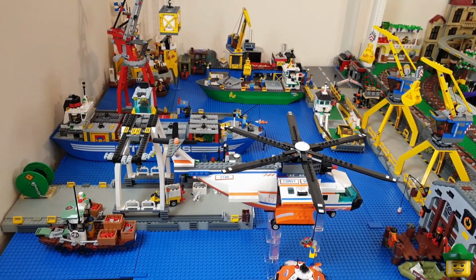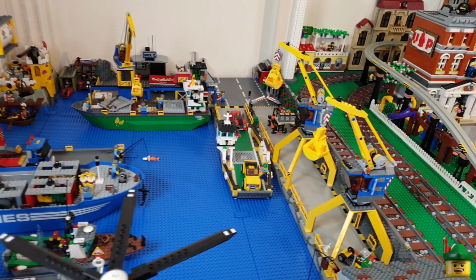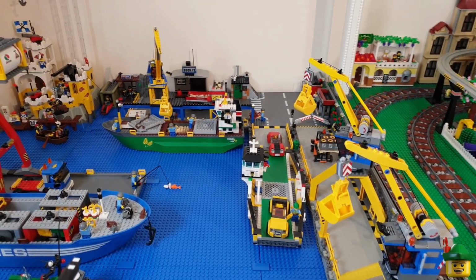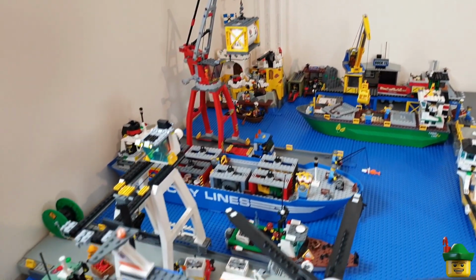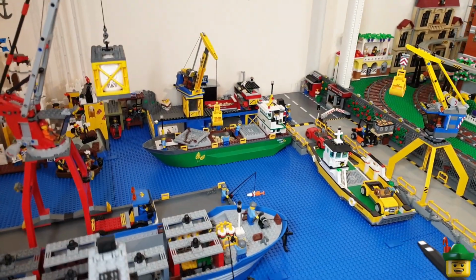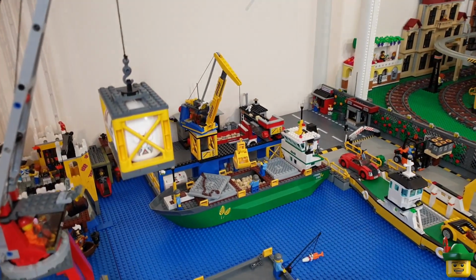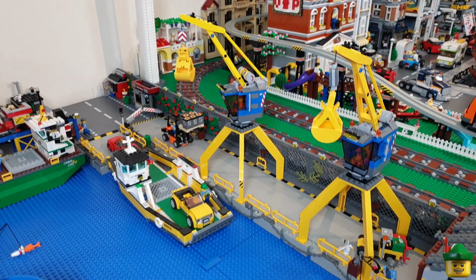And this is one of the first areas we did actually. It's quite simple, but it's got a lot of detail. I love these cranes all over the place. Got the red one there, a white one here with a different style, the blue one there, and a nice pair of them here as well next to the ferry.